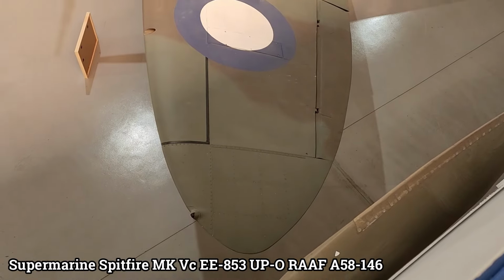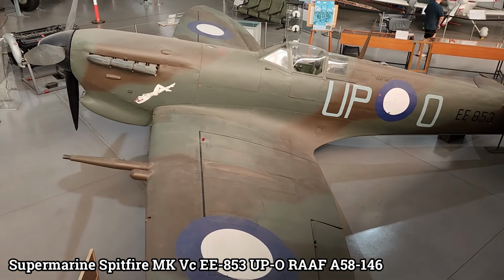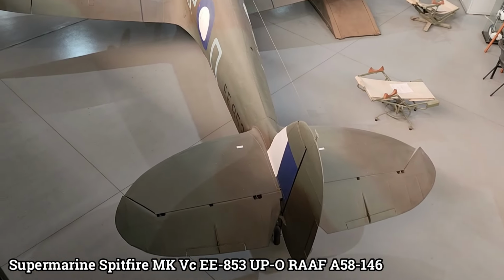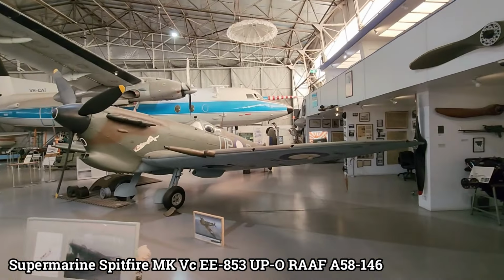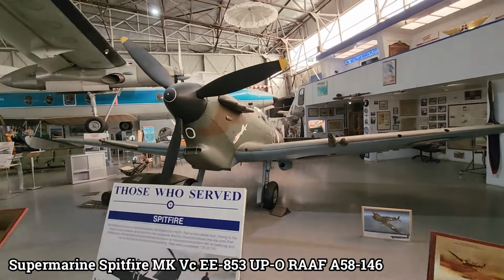This Spitfire was part of a shipment to Australia in 1943 and joined the RAAF's 79 Squadron on Goodenough Island and Kiriwina Island, Papua New Guinea. The squadron code was UPO. The squadron flew cover for Allied bombers as far away as Rabaul, 610 kilometers or 380 miles each way with drop tanks.